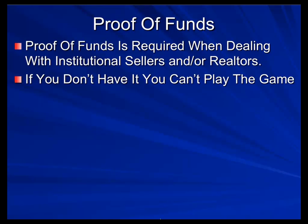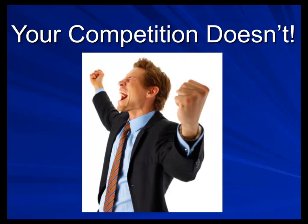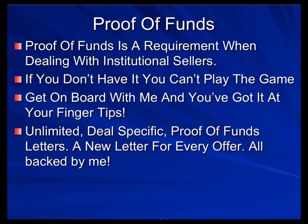Your competition does not have what I'm offering you here. Get on board with me and you've got proof of funds 24/7, 365 at your fingertips, and your competition doesn't. Yes! That's what I'm talking about. Whipping the competition. You get unlimited, deal-specific proof of funds letters. A new letter for every offer you make, and they're all backed by me.